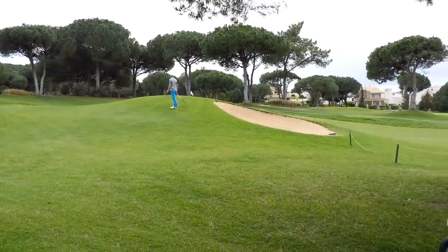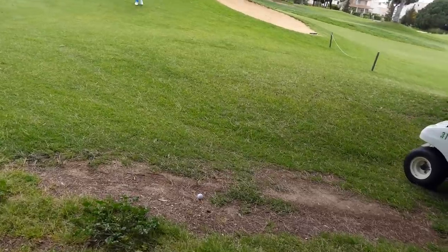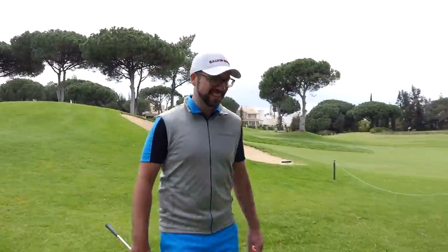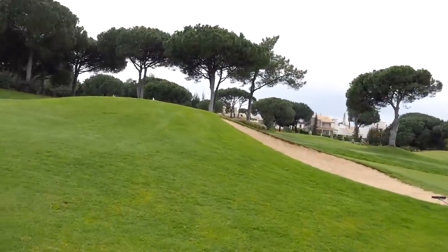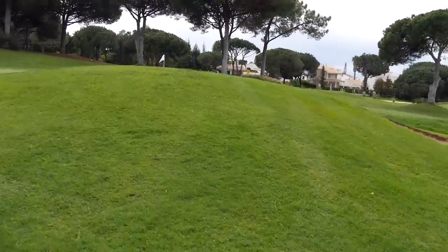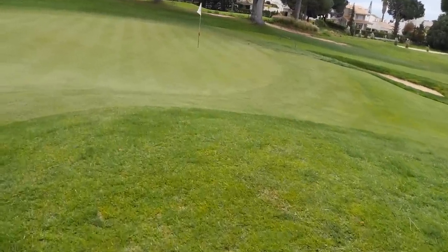Right, Pete has got a spot here. Oh my word, he's found a bare lie. It's funny when you get up there. When you say funny, do you mean? Oh, it's going to be hilarious. So he's going up and over this mound. Wow. Yeah, okay, I can see what you mean.